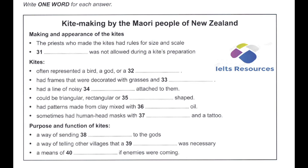Some of the kites were also covered in patterns, and to make these patterns, the Maori used different pigments of red and black, and these were either made from a charcoal base or from red-brown clay which had been combined with oil obtained from a local species of shark.